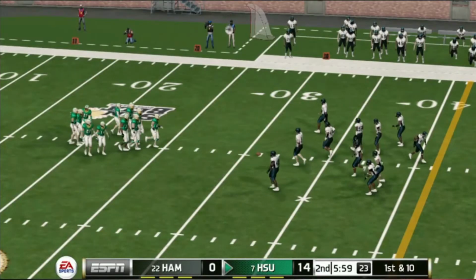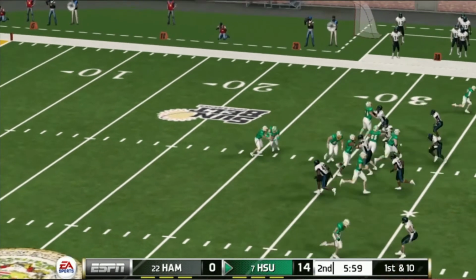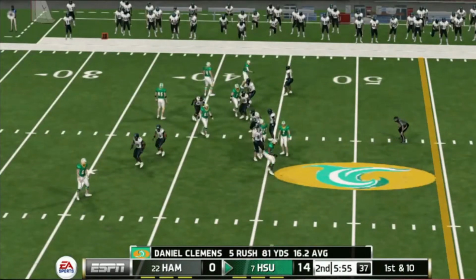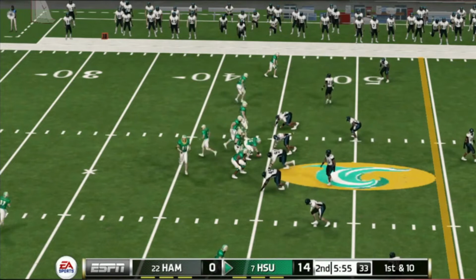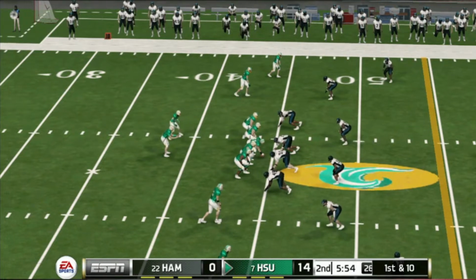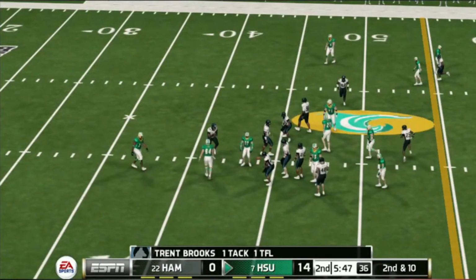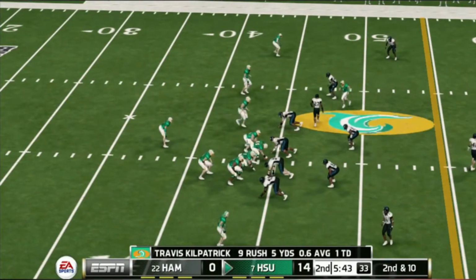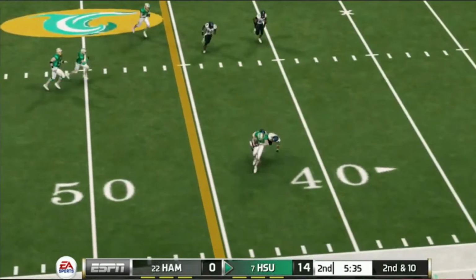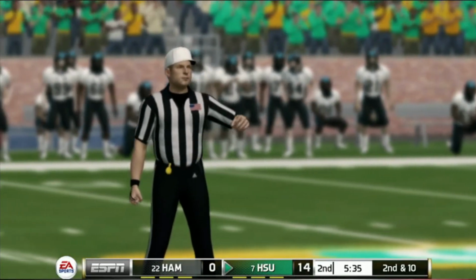From their own 31-yard line, it's first down. He gets out to about the 44-yard line. They come out in a 5-wide set. They'll get him for a loss. Tackled right away. Penalty marker down in the backfield. Might be a holding call. Personal foul, roughing the passer, defense.